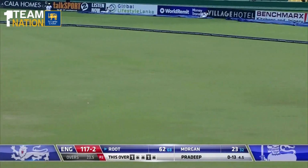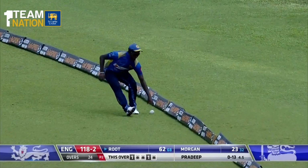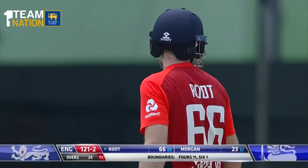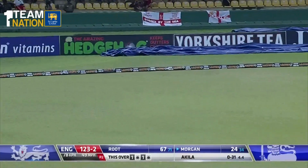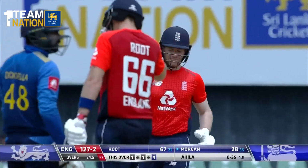New batsman, you tend to attack, you look to attack and try and get back-to-back wickets. But the set batsman, he can continue playing shots like that. 121 for 2. No one in the deep. Rather, no one for the sweep shot, so he picks up another boundary.